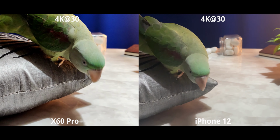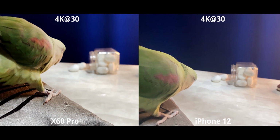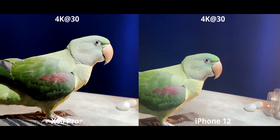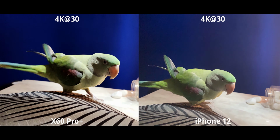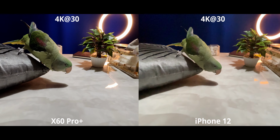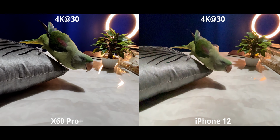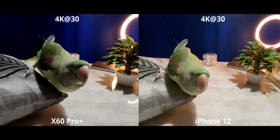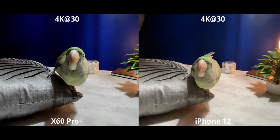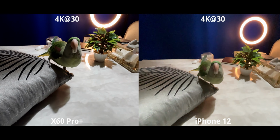Now, granted, the higher contrast also allows some of the highlights in the background and the table to blow out. But hey, overall, I do still prefer the X60 by far. It just gives such a beautiful and detailed image compared to the iPhone. As for the ultra-wide camera as well, here the difference in detail has been exemplified even more. Because if you didn't know already, the iPhone's ultra-wide sensor is not nearly as big compared to the X60. So the X60 just lets in a lot more light and it can produce a much more detailed video, even in such low light conditions.